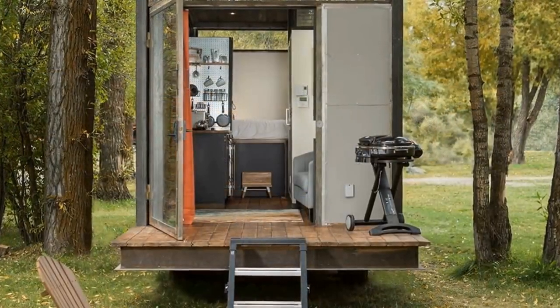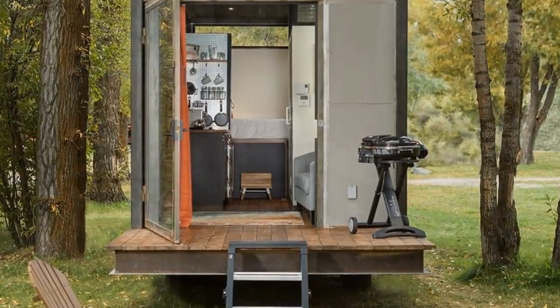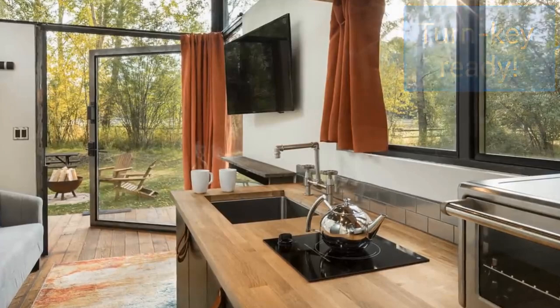Protected from the sun and inclement weather, the outdoor deck increases the size of the overall living arrangement. The cabin comes turnkey with all appliances and hardware included.